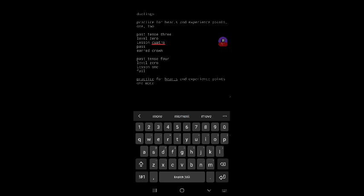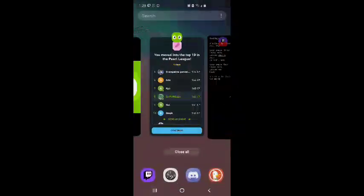Una más. Okay. So, practica para corazones y puntos de experiencia. Uno, dos. Pasado, tres. Nivel cero. Lección cuatro, pasar. Pasado cuatro. Nivel cero. Lección uno, fallar. Practica para corazones y puntos de experiencia. Uno más. Okay, so there we are.